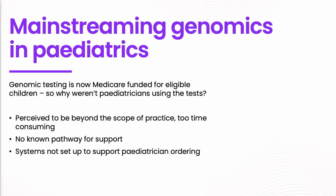Genomic testing was recently Medicare funded for eligible children, and the problem we were looking at is why aren't paediatricians using genomic testing? What are some of the barriers and how might we overcome that? So I'll talk you through a little bit of how we faced that.